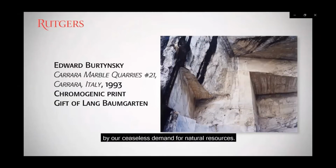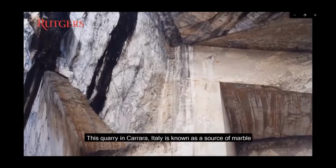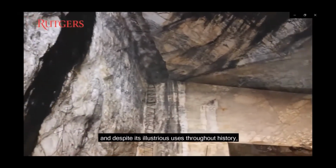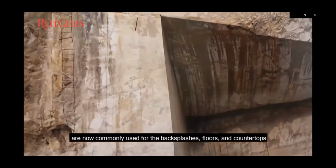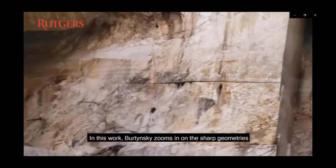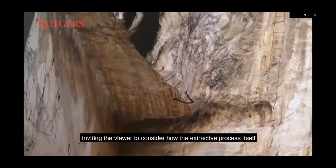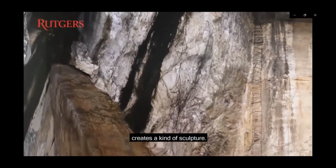demand for natural resources. This quarry in Carrara, Italy, is known as a source of marble used by Renaissance architects and sculptors, and despite its illustrious uses throughout history, is now commonly used for the backsplashes, floors, and countertops of homes throughout the world. In this work, Burtynsky zooms in on the sharp geometries and varied textures of the Carrara marble, inviting the viewer to consider how the extractive process itself creates a kind of sculpture.